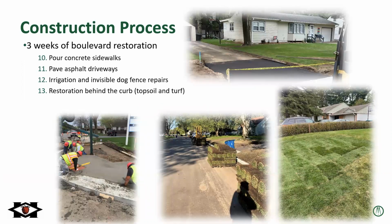And then following that first layer of asphalt pavement, there'd be about 3 weeks of boulevard restoration, including the concrete sidewalks, any asphalt driveways that need to be paved, any irrigation and invisible dog fences that need to be repaired. If we do damage any irrigation or dog fences throughout the project in the city right away, we'll repair those as part of the project. If you know where those are, feel free to let us know, so it would help the coordination process. But we will repair those throughout the project. And then restoration behind the curb, so replacement with new topsoil and turf, which will be sod.